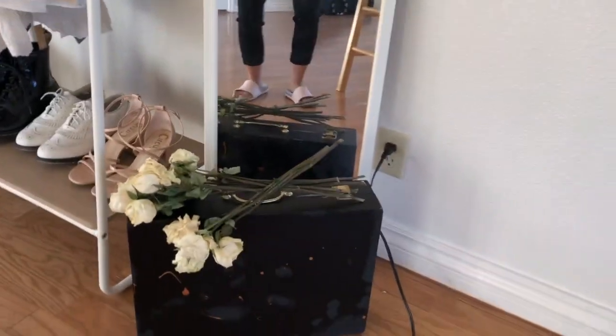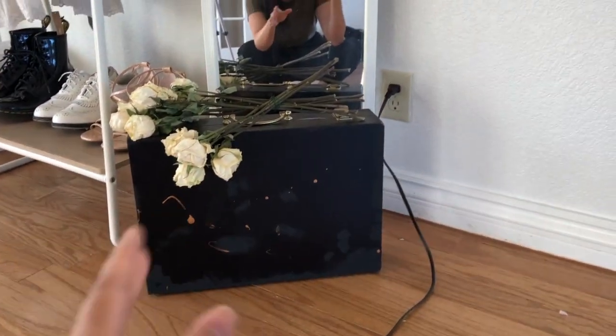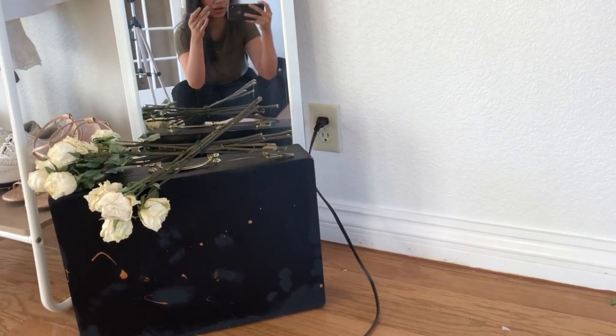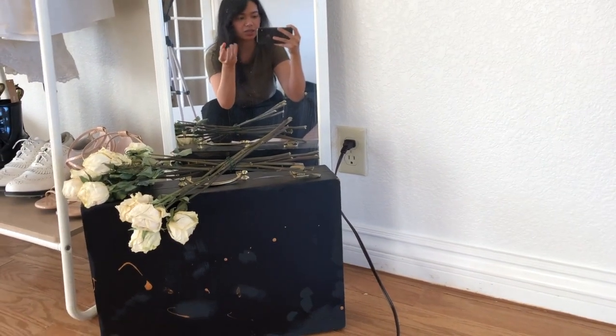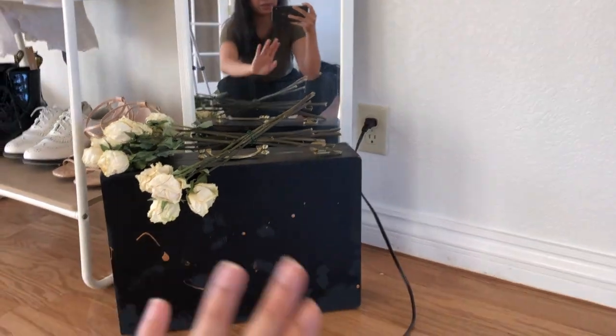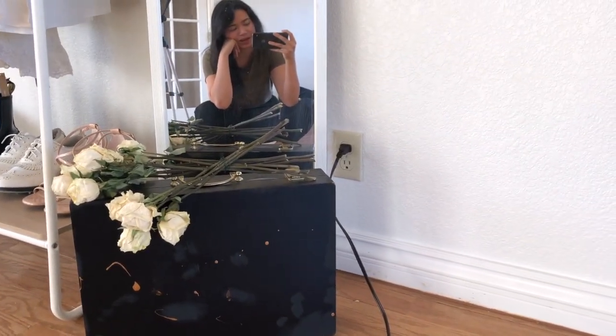Moving on, I also have, this is like my art box that I thrifted. Ooh, let me back up so you can also see me. Hello guys. This is our wooden box I thrifted from the thrift store, and I use it to hold all of my art supplies, like for painting. And we have some more dried out roses on the side that Vlad gave me. If you haven't noticed, I like white roses. Yes, if you couldn't tell.